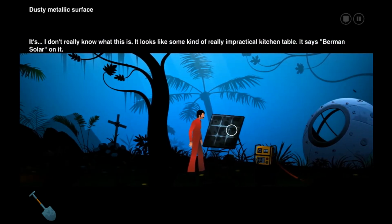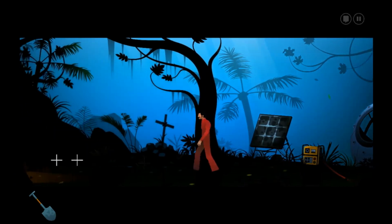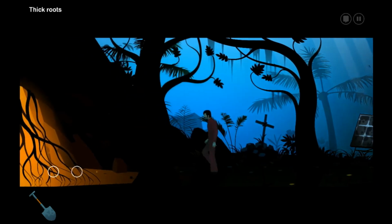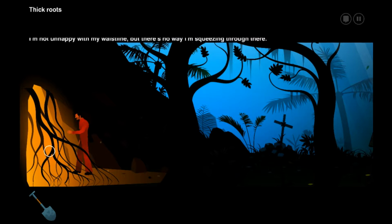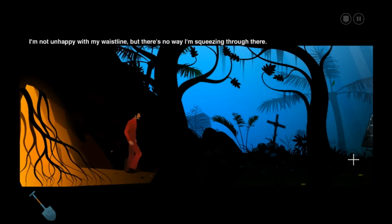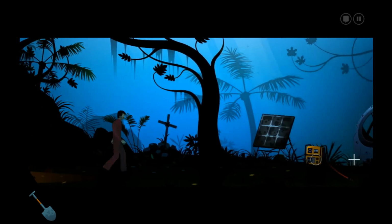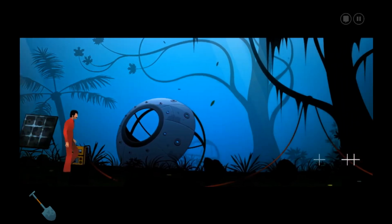I don't really know, it looks like some kind of impractical kitchen table. It says Berman Solar on it. Solar panel? Maybe? Thick roots. So I need something to torch. Not happy with my waistline, but there's no way I'm squeezing through there. Alright, let's go all the way back to the rubble.